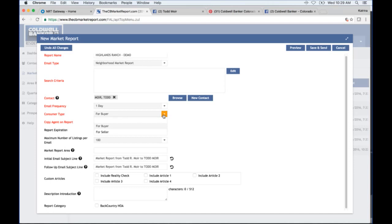The next one down, consumer type, buyer. For a buyer, you'll have copy that is specific to the buyer client, and that's the copy that we looked at earlier that I said you can make edits to if you want, but don't touch it otherwise. That would say, I know you're interested in buying a home, here's the report, blah, blah, blah, or you may be considering selling a home, and here's the report, blah, blah, blah.